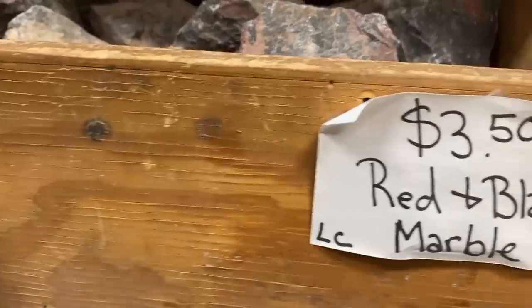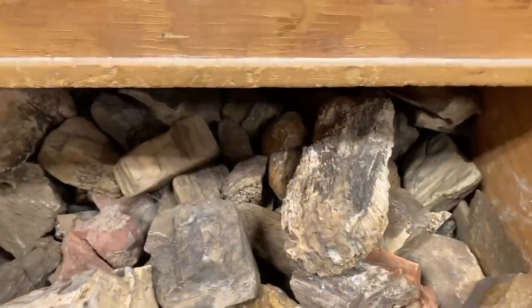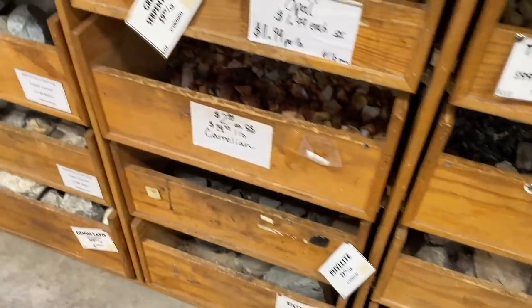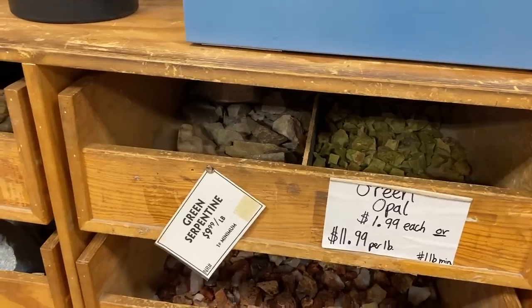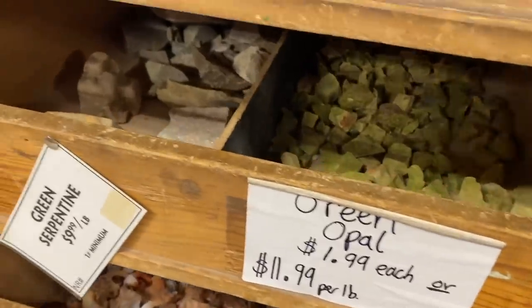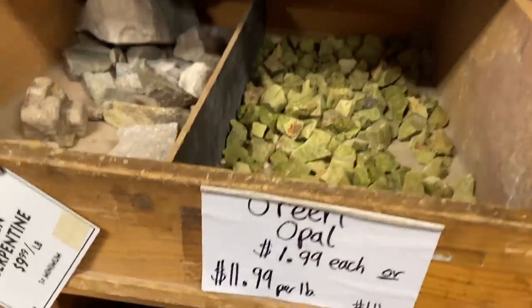Red and black marble. Pretty cool. Petrified wood down here. Always a blast. I don't know when this video is coming out, but me and Sweet Jim and Sandy are going to stop by his property and go get some petrified wood from his land in Arizona. I'm actually heading back out to California in a couple weeks.